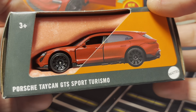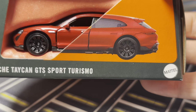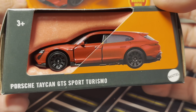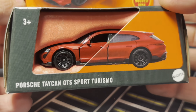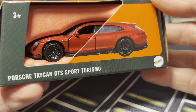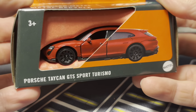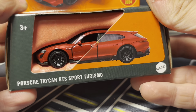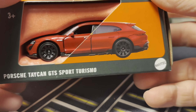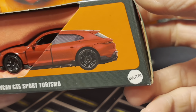The Porsche Taycan GTS Sport Turismo. One of my favorite current Porsches right now. Now that the Panamera wagon's dead, this is kind of the replacement for it. I hope we get to see some more specced out ones. I love the very basic look, but there are some very crazy specs. I saw a silver one with gold rims in person. That looks so cool. But I do love the dark red with the black rims, the black multi-spoke rims. Very fitting for this casting. It seems like my door actually matches, which is a common issue with these.